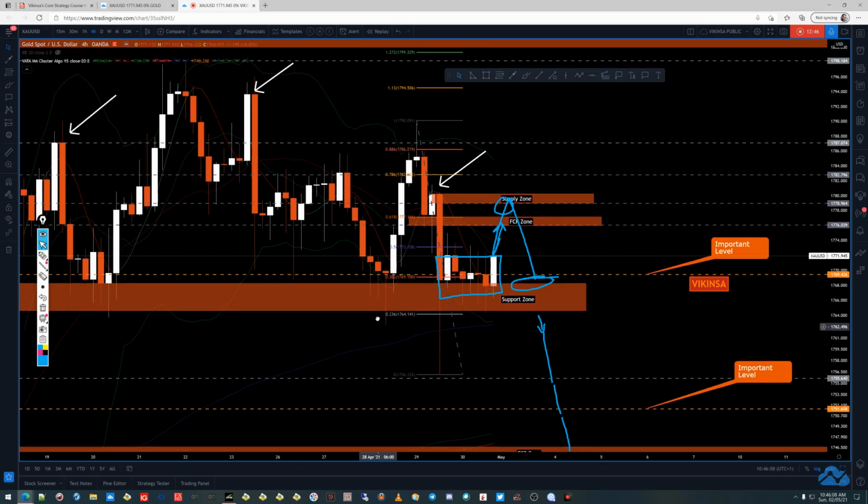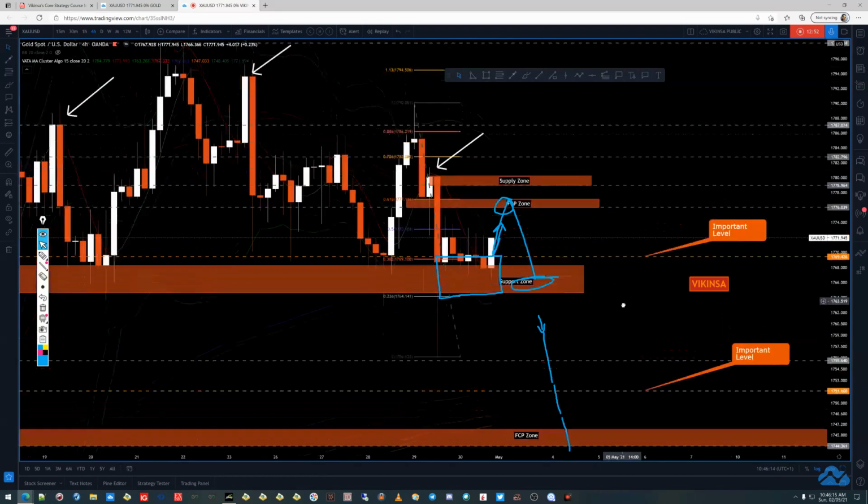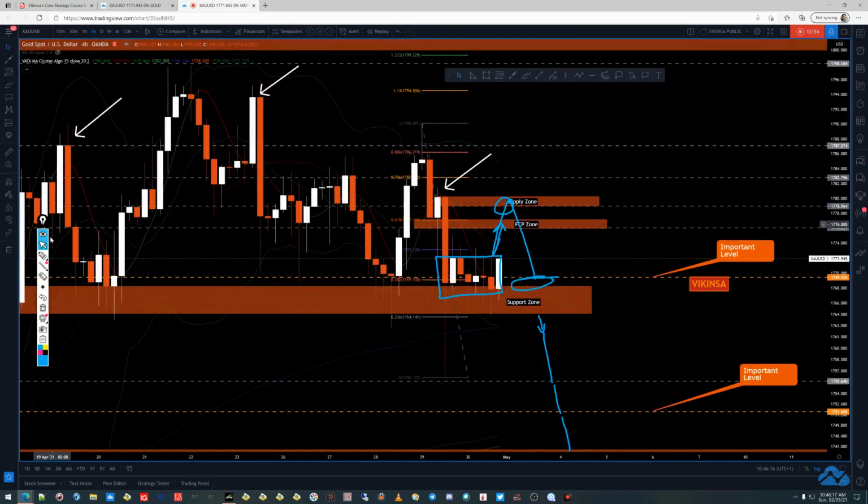So that's going to be this level, this FCP zone that we have. Okay, we have the 200 moving average there as well. But after that, I will only look for a long position, right? Because my bias is still bullish, so I'm going to prefer my long positions.